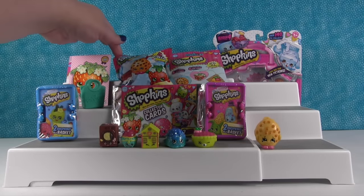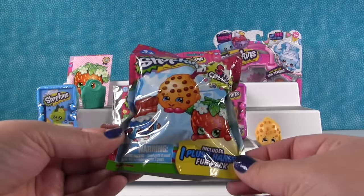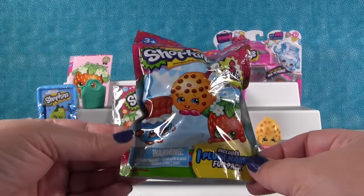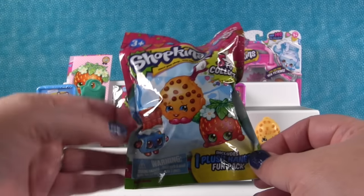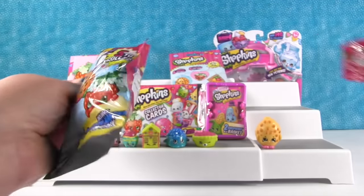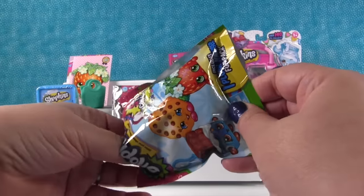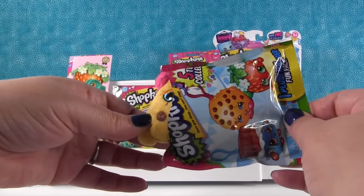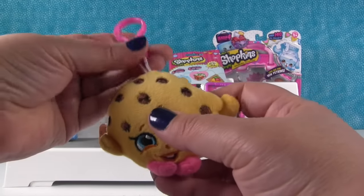Okay, now we're going to open up a plush hanger. These are so much fun. So there's 5 different ones in the collection. You can see 3 of them on the front of the package, and then you can also get Cheesy and Apple Blossom. So let's see which one we get. Who do you think it's going to be? I think it's going to be Cookie Cookie. Oh! You were right! It's Cookie Cookie! That's what I was hoping it was going to be.